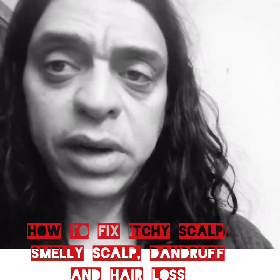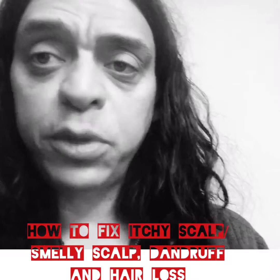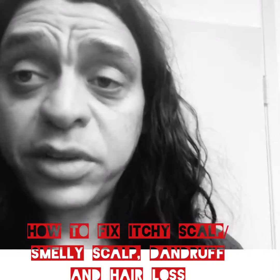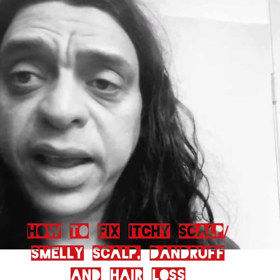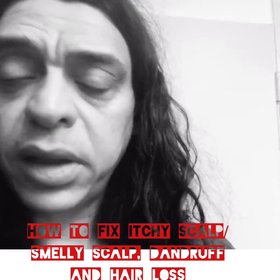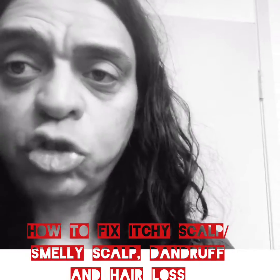If you want immediate relief, you can try apple cider vinegar mixed with water. So a tablespoon of apple cider vinegar with a liter of water, and you shampoo your hair and you pour that afterwards as a rinse. That should help alleviate the issue, but it does not solve the problem.